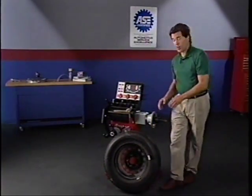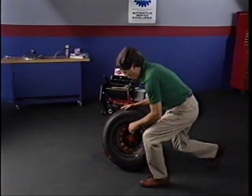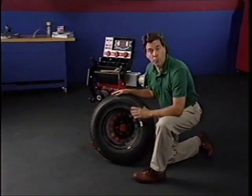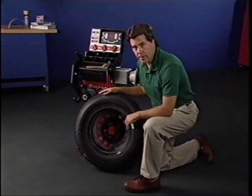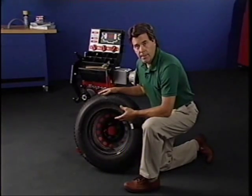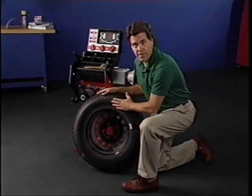Make sure you calibrate the balancer. This is very important. If the vibration is due to a rear tire and you only balance that tire, the problem may reappear when the tires are rotated. To prevent an instant comeback, balance all 4 tire and wheel assemblies.